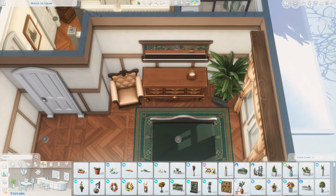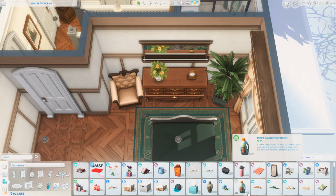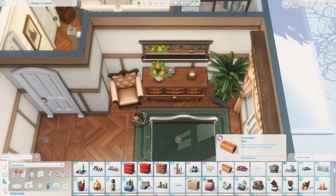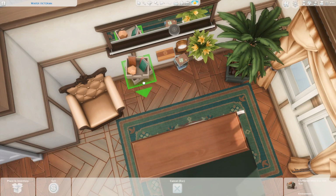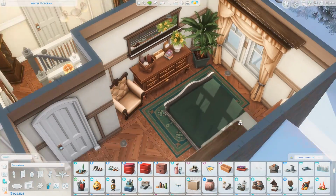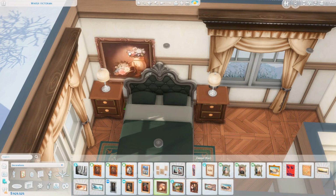And then I'm getting a bunch of clutter for our dresser over here. I am so glad that we have more things now with the clutter kit, but there was also just some items from other packs that I thought worked really nicely in here. I think the only clutter kit item that I placed up here was the little trinket box, which I think is quite cute. But I have some books from high school years and a box of all kinds of junk, which I don't know what pack that's from. It might be base game.